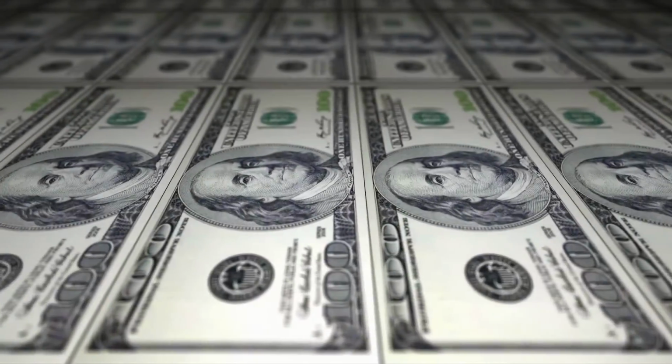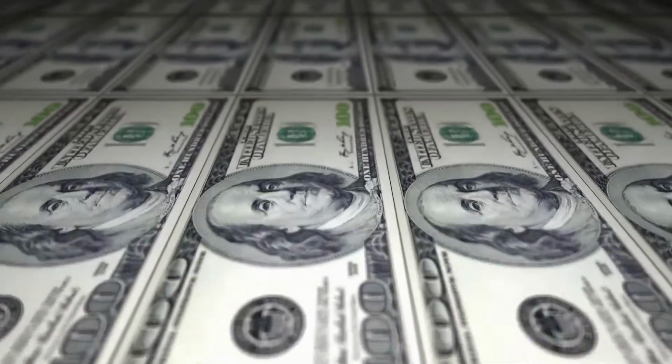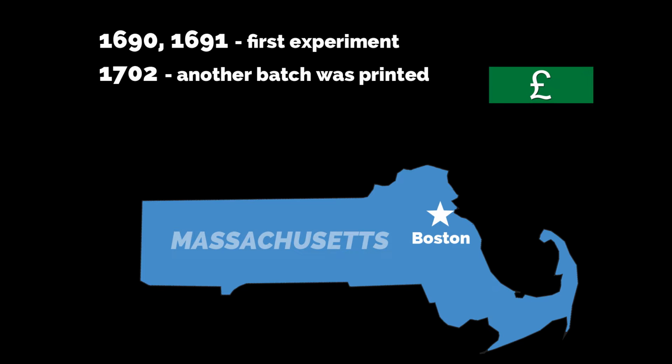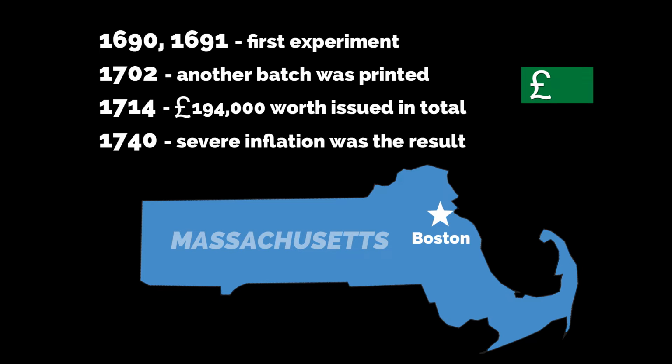With paper money, as opposed to gold and silver, there can even be an extra temptation to keep printing, even if the economy's not growing in response, because it's just so easy. Massachusetts fell into this trap. They took a break after their initial experiment in the 1690s, but by 1702 they were back at it. By 1714, they had printed 194,000 pounds worth of these notes, and they had depreciated to 70% of their face value. Later issues depreciated much more even, causing severe inflation by the 1740s.